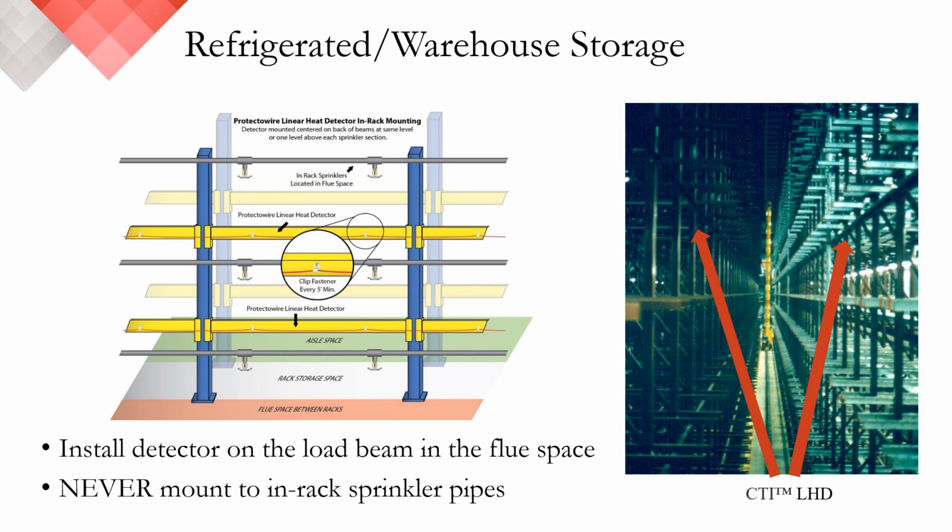This is why we would recommend the CTI series, confirmed temperature initiation, for this application. Even if the detector is physically damaged by that pallet falling, because there's no heat present, you will not initiate an alarm condition.